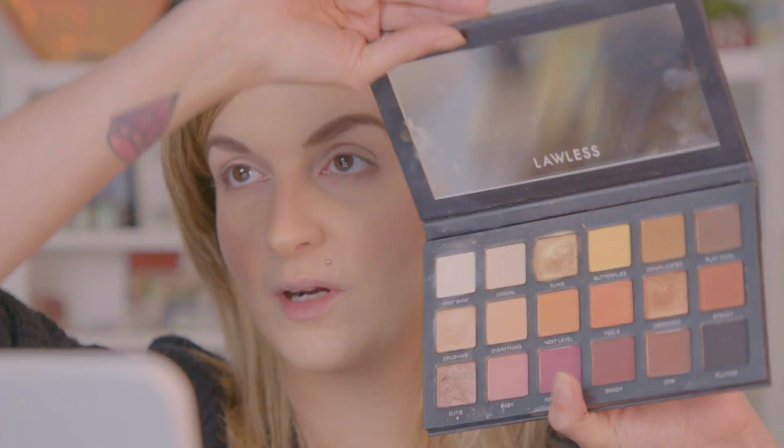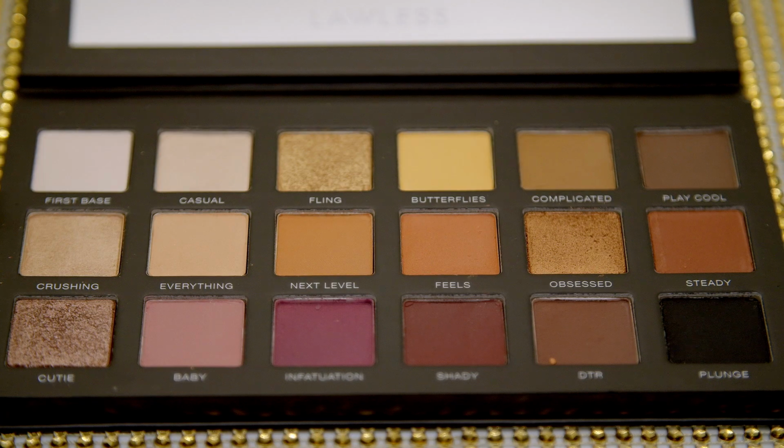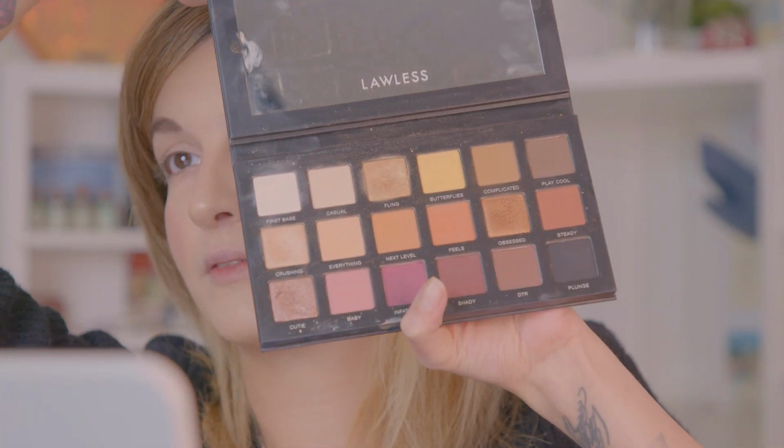There is quite a selection. She has 4 eyeshadow palettes in total, one with 18 shades. I'm going to call it the big one because all of these are called the One by LAWLESS. This is a little bit pricier, but it's so beautiful. This has been loved, let me tell you, I love this.